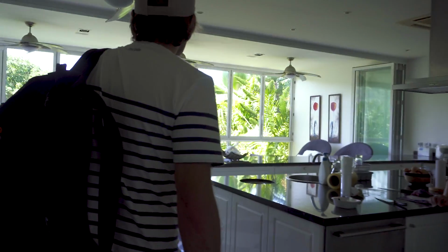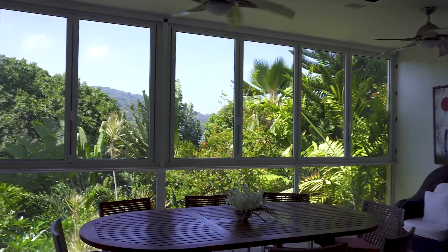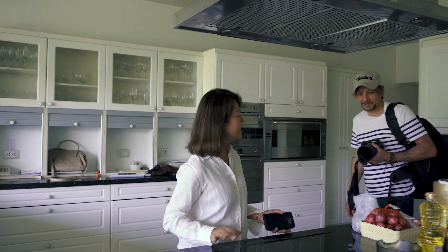Now to the kitchen, where I know amazing Thai food will be created here. Check out this amazing tropical lush greenery outside your window. This kitchen is really a kitchen to die for.